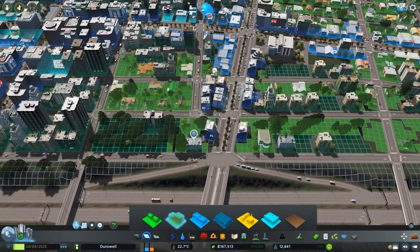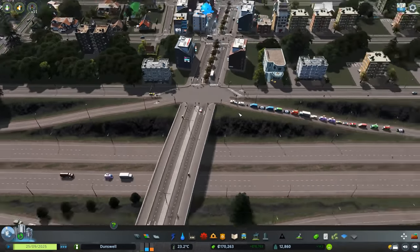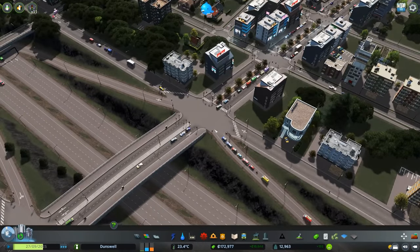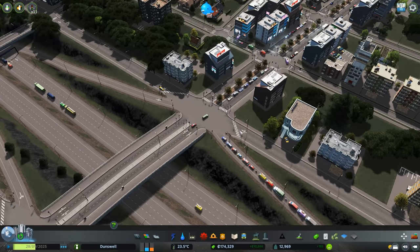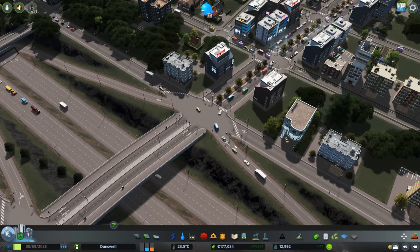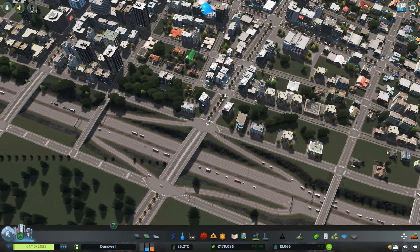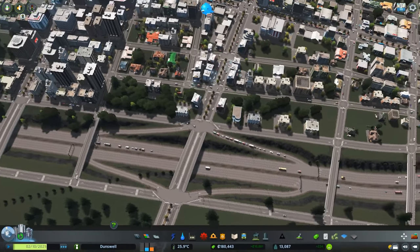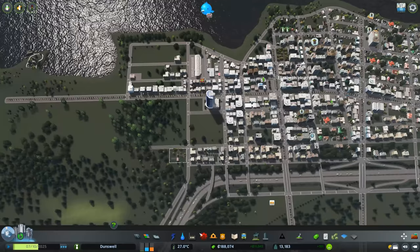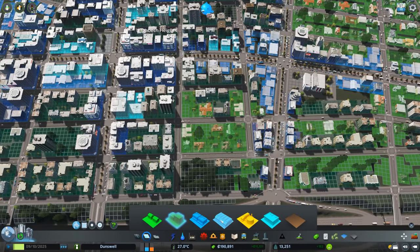Eventually, I might have to play around with timing traffic lights here, because this is a wonky interchange. I'd have to pair this light with this light, just to make sure all the traffic is flowing. Actually, maybe I can't do that. I'll have to check how these sorts of interchanges work in real life and make something with that. And man, commercial demand is just relentless. It just won't come down at all.